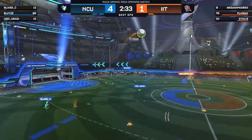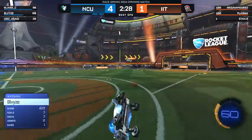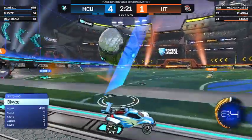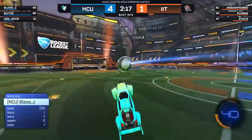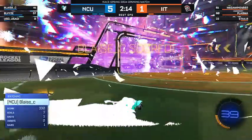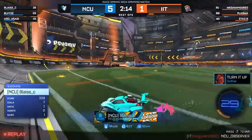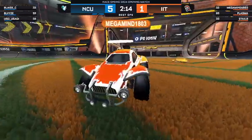Actually picked up the game of Rocket League as our season was starting last year. So as he has been on NCU varsity, he has been learning how to play Rocket League. And now he is competing in matches, and it looks like he is about to win his first ever match, first ever series that he has played in. That might be an own goal out of Plasma. I think this was savable. Blaze gets the touch over Megamind. I think if Plasma would have just gotten on the inside of that ball, that was very, very savable.